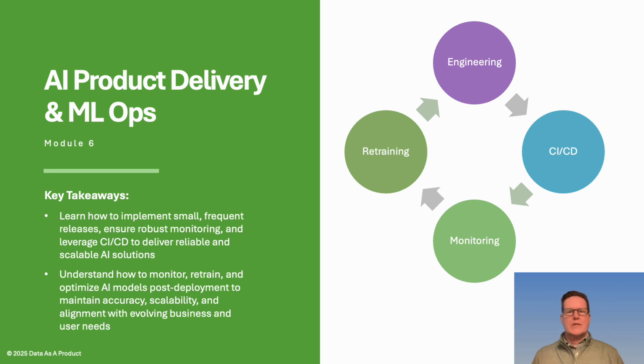Welcome to Module 6, AI Product Delivery and ML Ops. Now in this module, we'll explore together how to transition from the discovery phase to the delivery phase, ensuring that your AI products are not only deployed effectively, but remain reliable, scalable, and impactful over time.